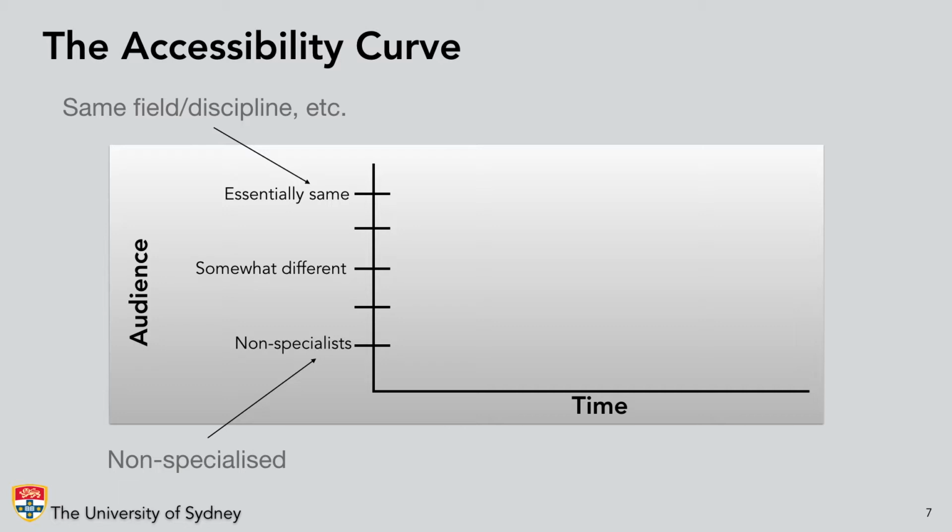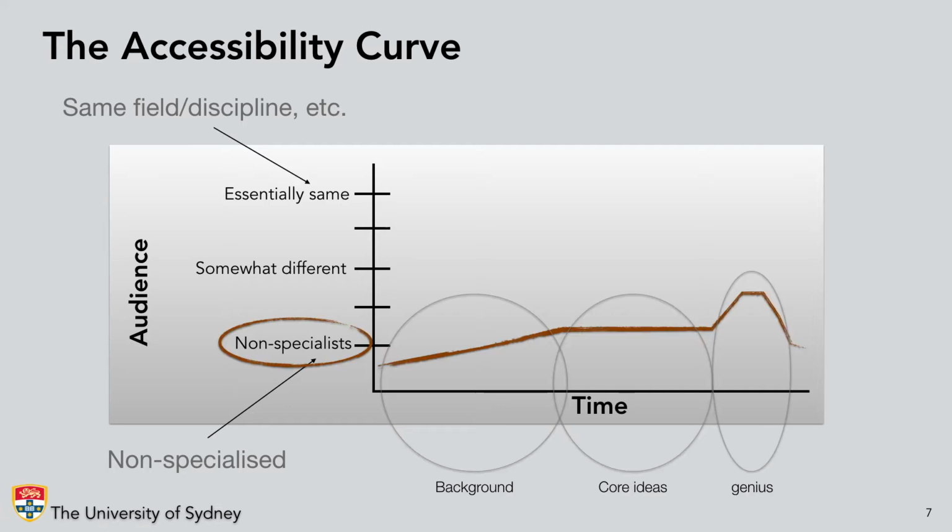In the middle range, you have people who, for example, might work in your same discipline, but maybe not in your same field or topic. Now, on the horizontal axis is the amount of time you have for your presentation. If you were giving a talk to a group of primarily non-specialists, say undergraduates or a general conference that wasn't geared to your specific field, you'll want to spend a fair amount of time gradually introducing your topic, getting the audience up to speed. Only then will you be able to introduce your core ideas, your new ideas.